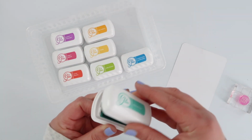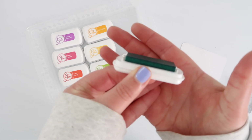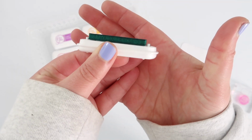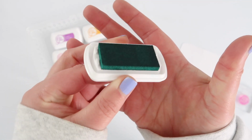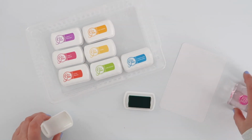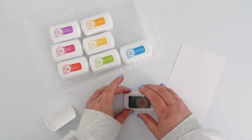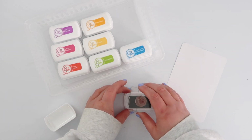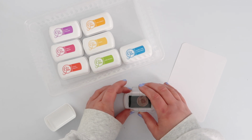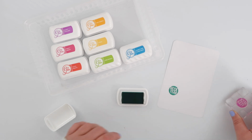They're a totally different type of pad. It's really spongy and really juicy, and so it did take me a little while to work out how to use them properly. They require just the tiniest touch, and I think on their packaging they call it a love tap, and it is definitely a love tap that is all that's required for them.